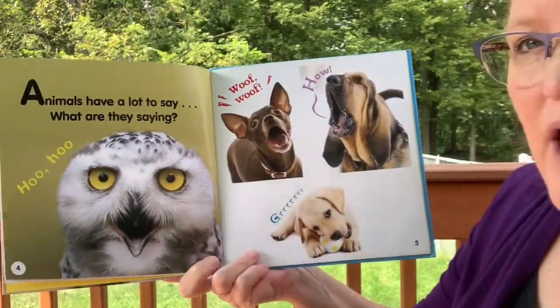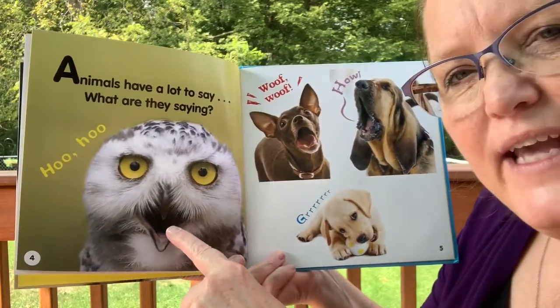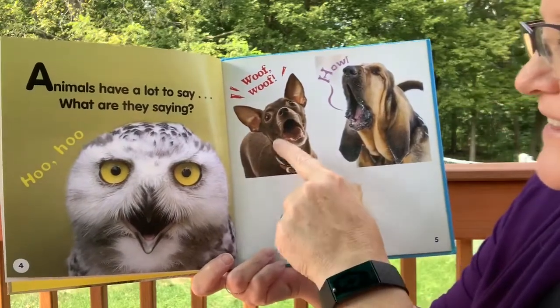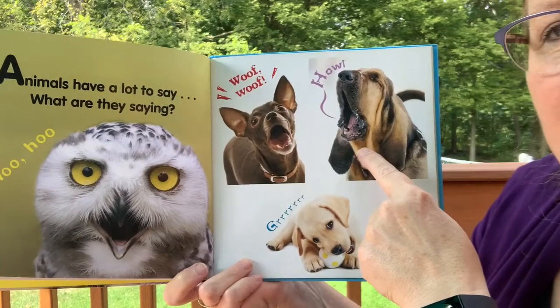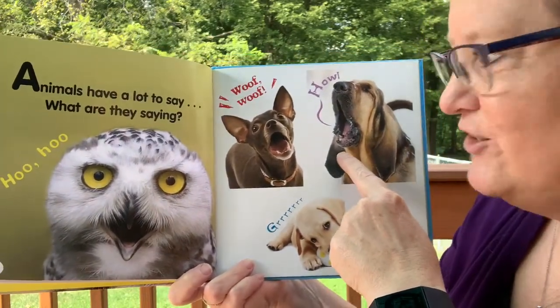Animals have a lot to say. What are they saying? What does an owl say? Hoo, hoo. What does a dog say? This is a little dog. He says, woof, woof. Look at that big dog. He's howling. Howl! Can you howl like a dog?